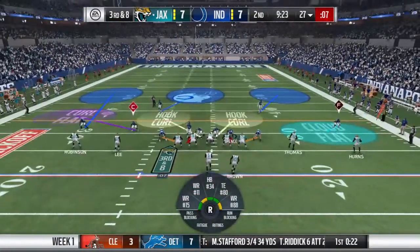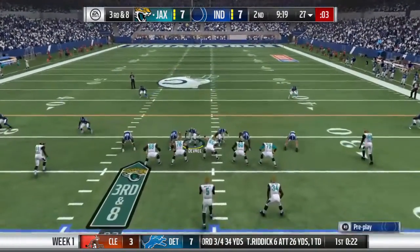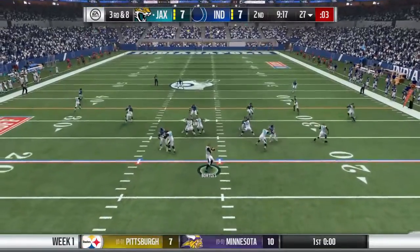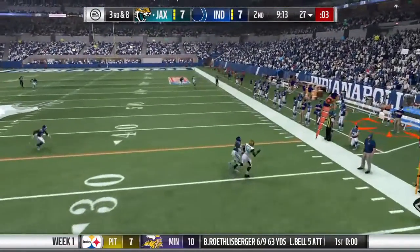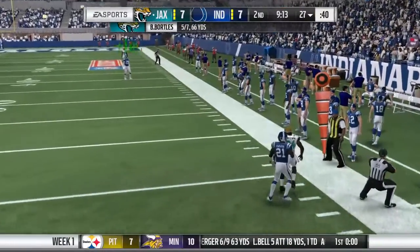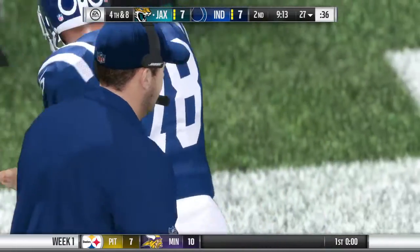And on 3rd down, the Colts have added an extra defensive back. Flooding the passing lanes. Throwing his Bortles on 3rd down. And incomplete. He had nowhere to throw, so he just tossed it away. But that brings up 4th.